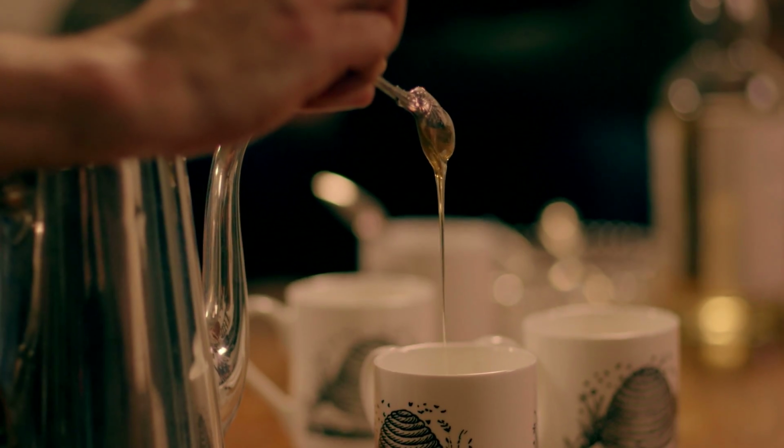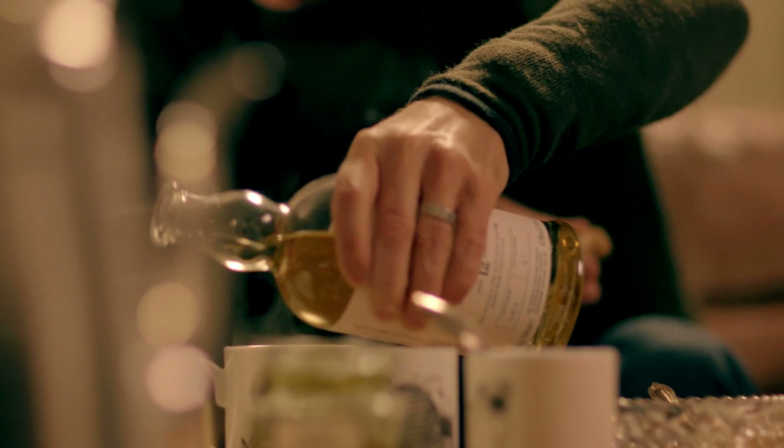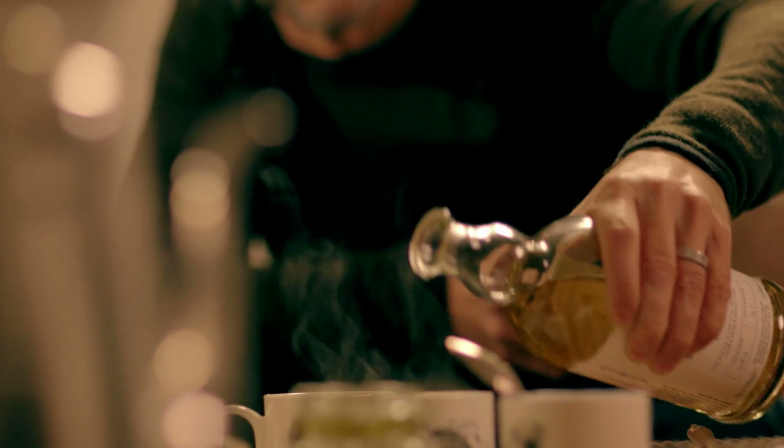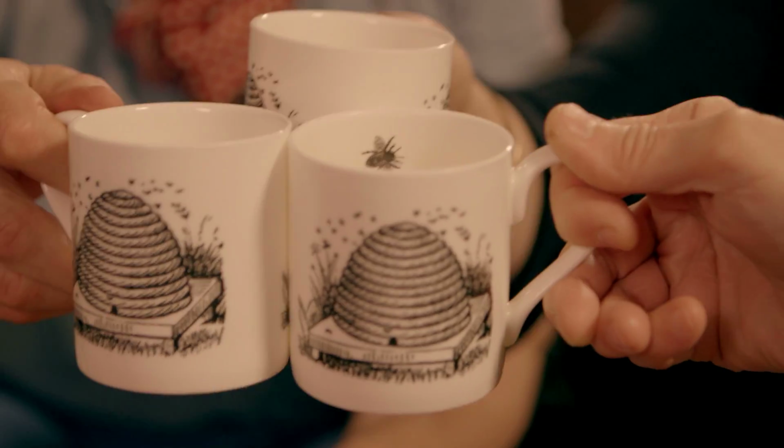This extraordinary urban honey is a perfect match for my craftsman's dinner. And what better way to celebrate than with a traditional hot toddy? To the Bermondsey Street Bees. Hey. Bermondsey Street Bees.